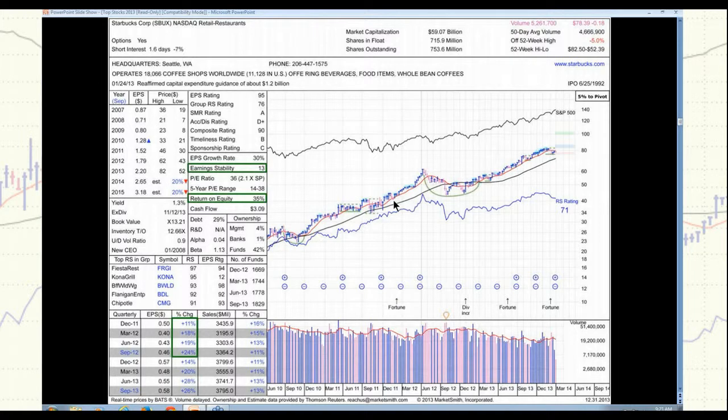LinkedIn, I know a ton of people that use it, that helps them be mobile within the job market. And if it's stocks that we can understand, we're going to trade better. If this is a semiconductor that neither of us here could really understand, we're probably not going to trade it very well. Yeah, and another metric I highlighted was the earnings stability.